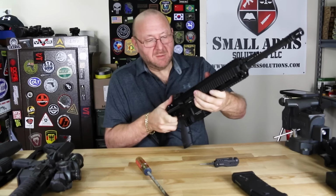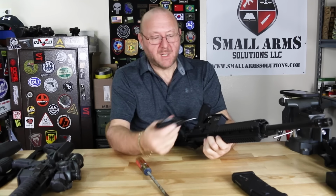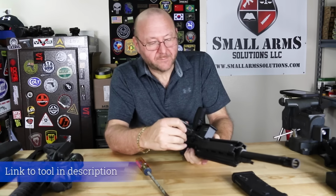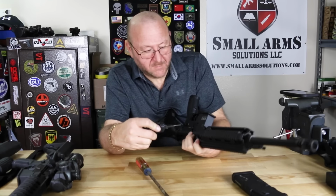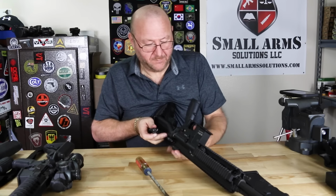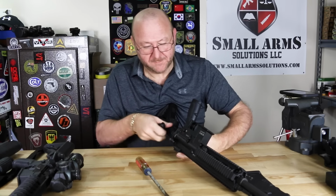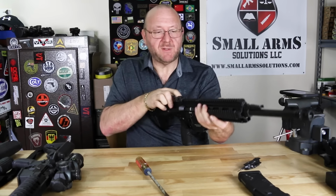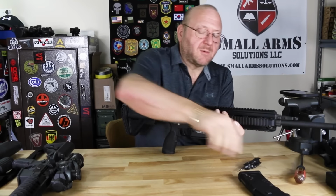So now what we have to do is take our pin punch. We have to depress the detent for that to go through. Do it with the front. Same thing with the rear. Again, that's not done on the military version. It's only this one.